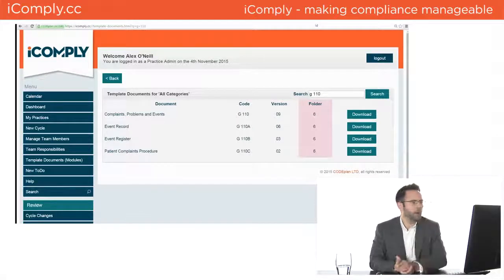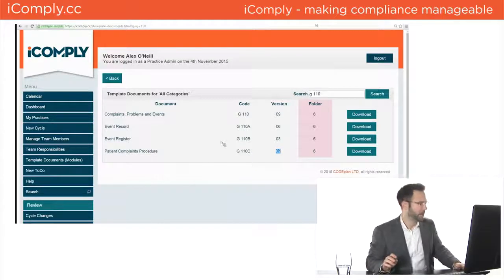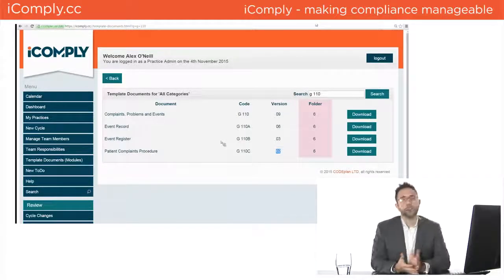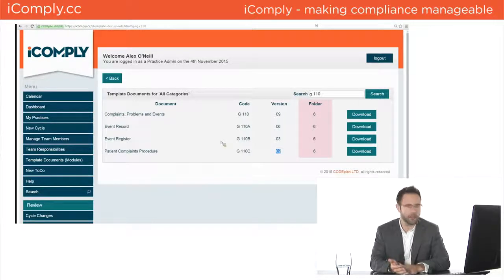So I'd also make sure your complaints procedure is up to date. So you can see here we've got the latest version of G110C, and that's on version 2 at the moment. That was just updated. Okay, so you've downloaded G110, you've had a read of that, and you're up to date on how that all works. You've got your complaints procedure, G110C, you've downloaded that, you've adapted it to your practice, and you've put that up in your waiting room.